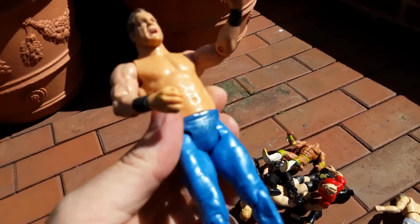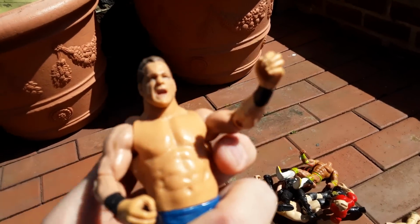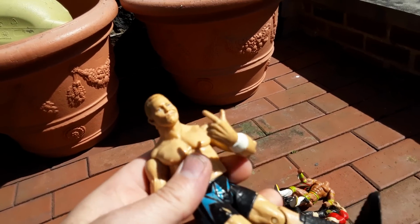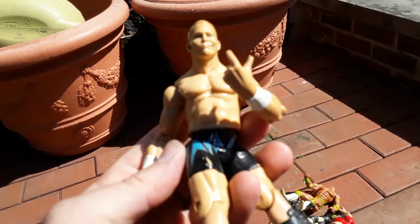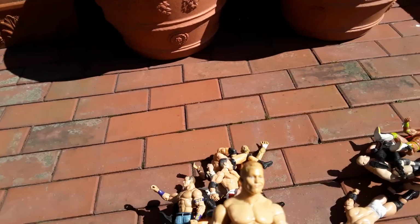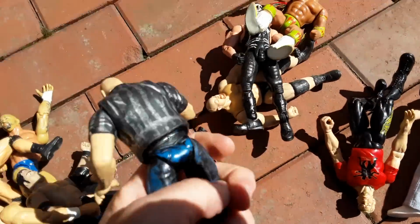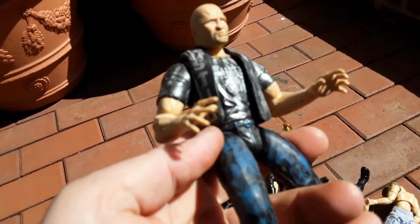Same for this, his arms are discolored. I don't know if that's normal to these wrestlers. Now, I don't really know all the names of these wrestlers or anything like that, so I'm not even going to try and attempt to do that.